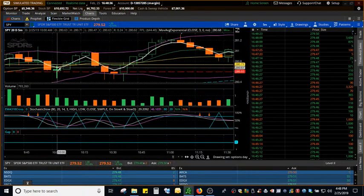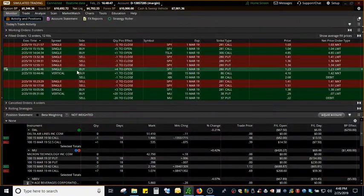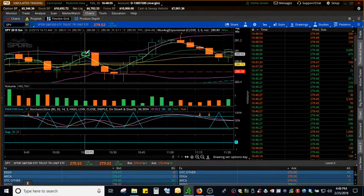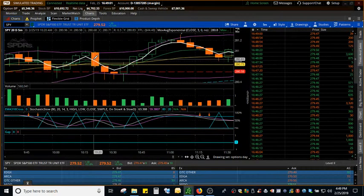I entered at 10:05. I like this doji candle right above a pivot point. Held that level, so I entered right here, 10:05. I sold at 10:17 and 10:23. So I sold some right after this candle opened, so probably right in about this range. And the rest at 10:23, which would have been a little bit after this candle opened, so probably right in this range.